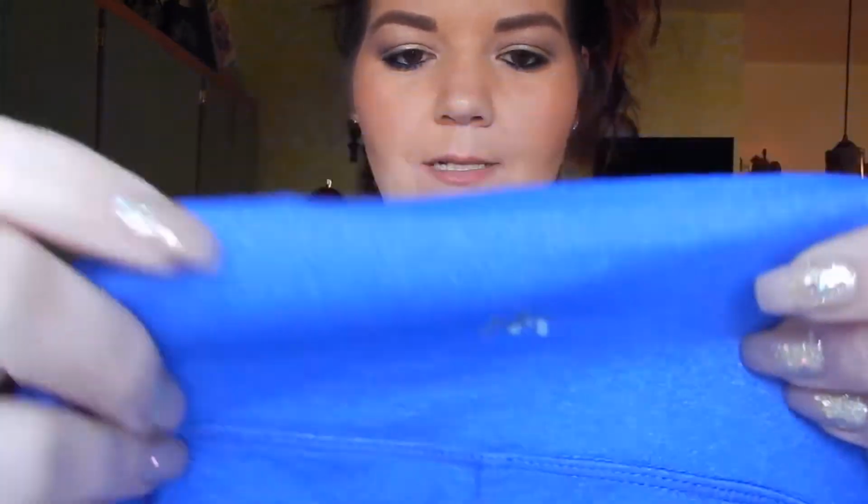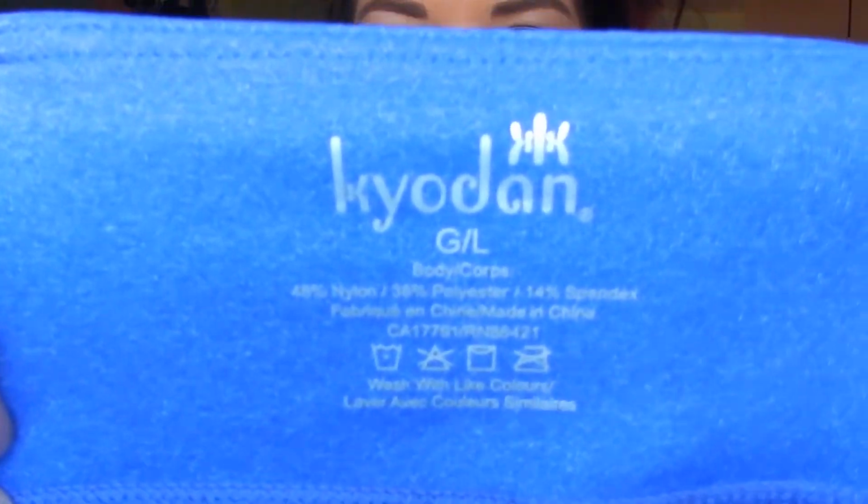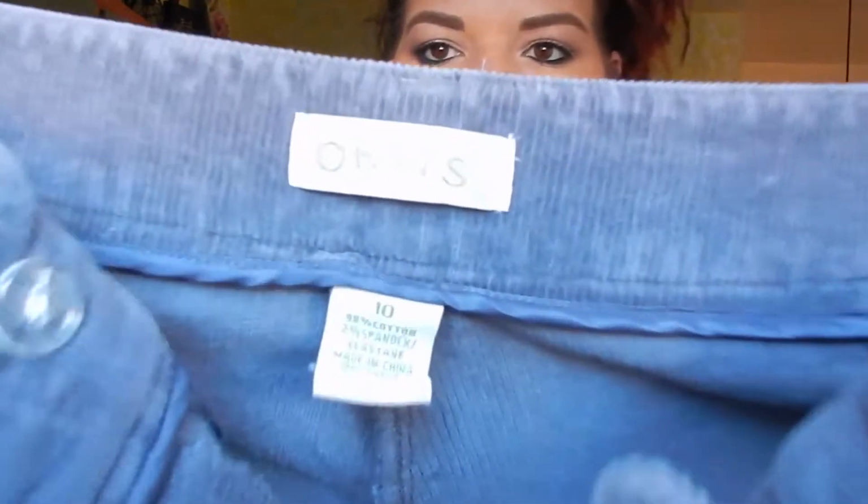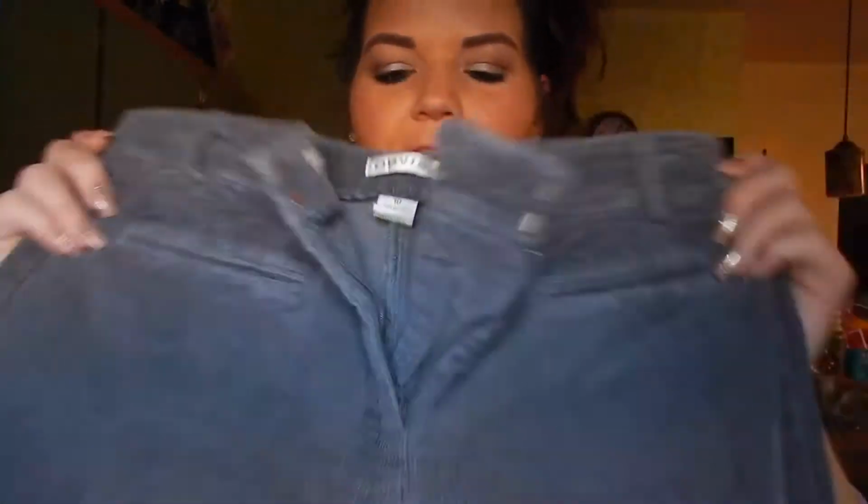And then this is another brand, again, never heard of, but I saw this little symbol there and I thought, you know what, that's probably a good brand. And it is, what is that? Kyodan? I know I'm probably saying it wrong. Don't laugh at me too hard. But they're just some workout pants. These here are Orvis, which I feel like I've seen on another reseller's video. That's why I picked them up. Plus, corduroys are doing really well. Matter of fact, today I sold a pair of burgundy American Eagle ones.